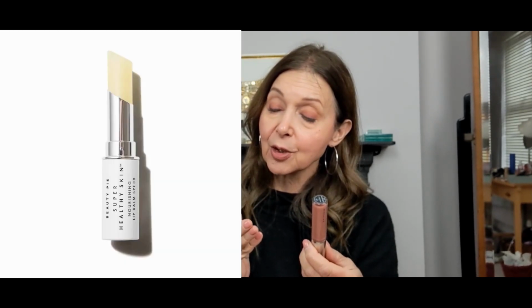So this one, which is a matte lip. Oh, no, it's a gloss. I beg its pardon. Wondergloss. And that's got fragrance in it. And so has the Beauty Pie Super Healthy Skin Nourishing Lip Balm. I mean, what's that doing with fragrance in it, for goodness sake? I mean, you can't really smell anything on that one. Yeah, this one's very vanilla-y, that one. So that's probably the culprit in this one. But this one, I mean, it says it's Super Healthy Skin. Why would you put fragrance in that? Just don't get it.